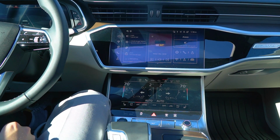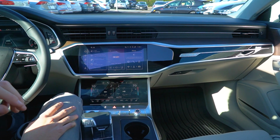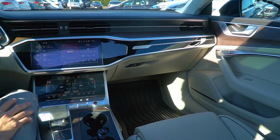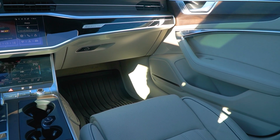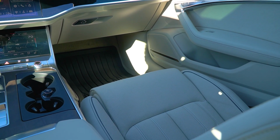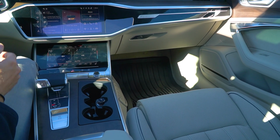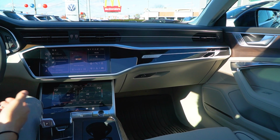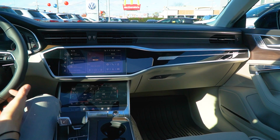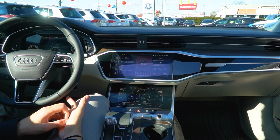Now, moving over to the passenger side of the vehicle, another difference for the Prestige I'd like to point out is that not only the driver, but the passenger as well can set their seating position to 2 positions. Now, in the Premium, you can set that for the driver, but not for the passenger. So it's nice to see that for the passenger in this vehicle. You also do have your Bang & Olufsen as well in the front. You can see you have a nice chrome strip on the bottom of the door at that speaker, very nice to have.